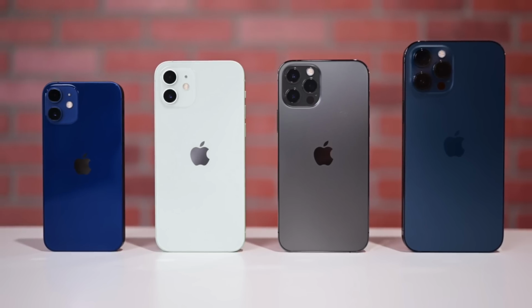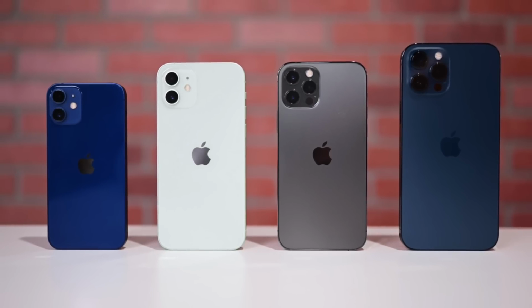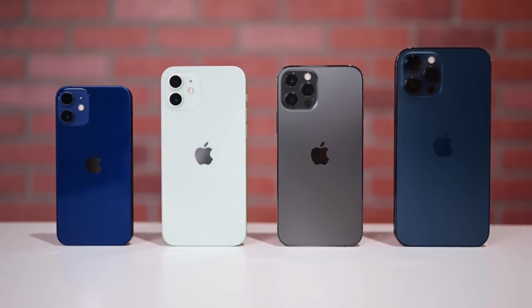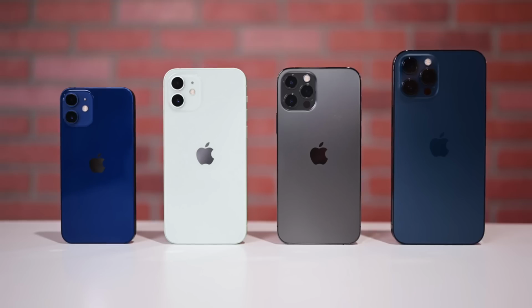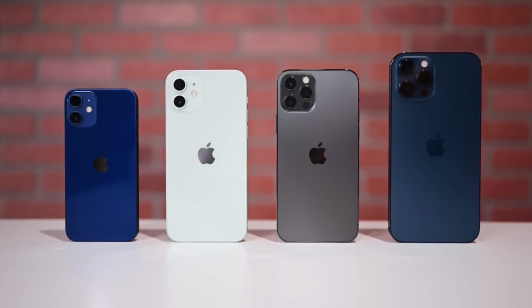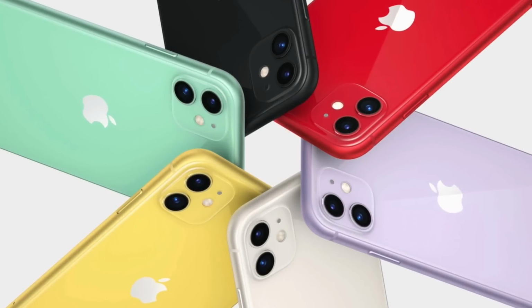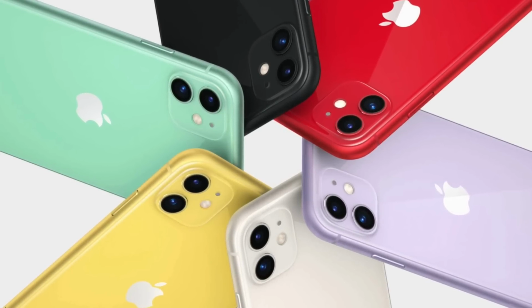This marketing approach made sense, since the mini was the most affordable model in Apple's premium smartphone lineup at $700, and historically, iPhone models in that position tend to sell the best, like the heavily marketed $700 iPhone 11, which ended up being the world's best-selling smartphone of 2020.